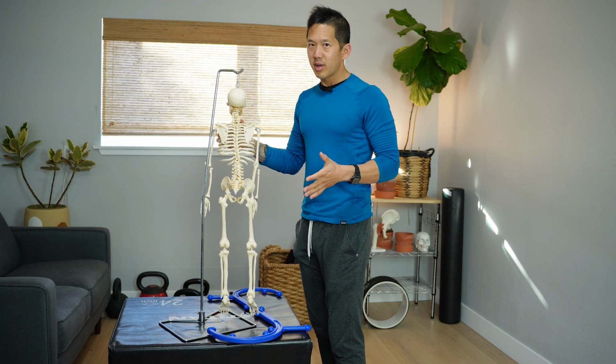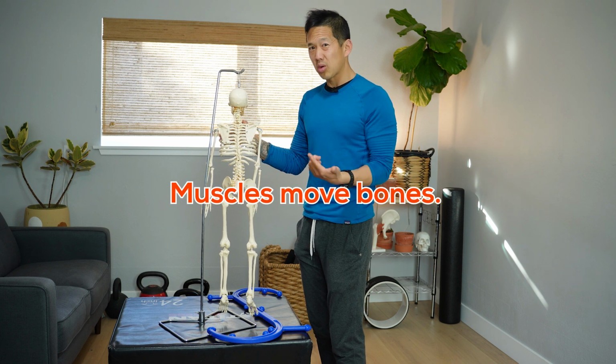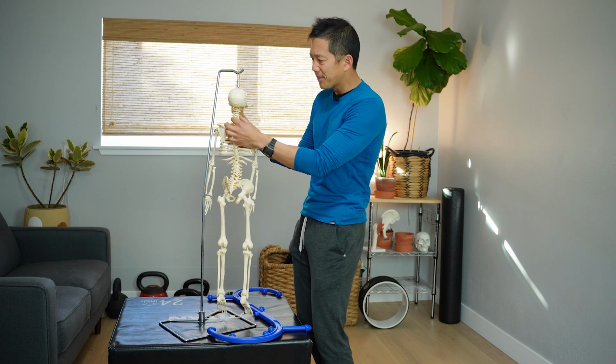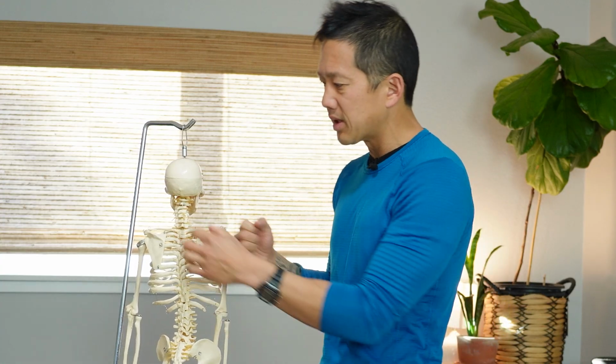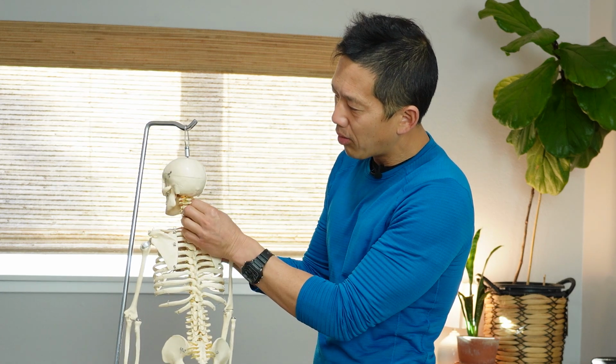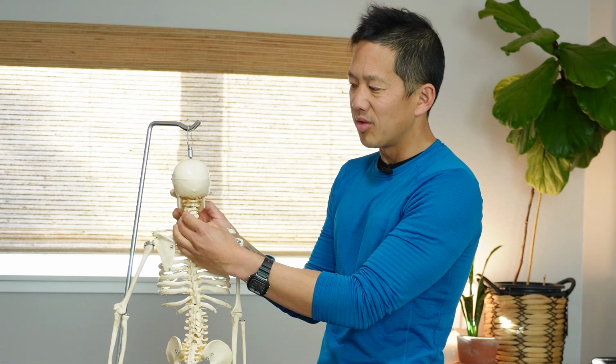The biggest thing you have to remember when you can't turn your head in one direction is that muscles control the movement of bones. Boney McBonerson here can't really move himself because he has no muscles to exert forces on the bones. In order to turn your head or my head, we have to be able to use muscles to pull on the bones and articulate those bones relative to one another.